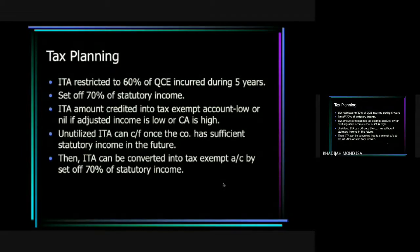All right. For tax planning, because ITA is restricted to 60% of QE, and then this is set off against 70% of SI, the amount credited into the tax exempt account is low or nil if adjusted income is low. So if your adjusted income is low or you have high CA, it means that your SI will be low.